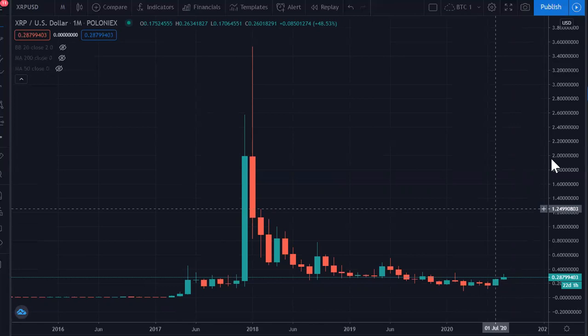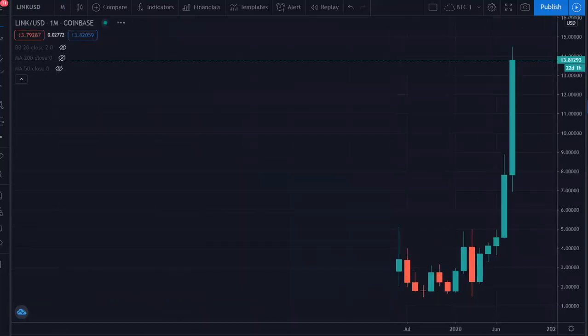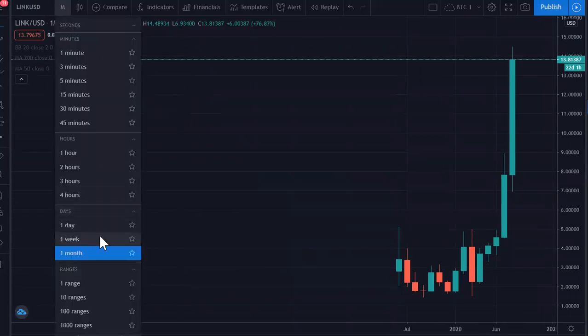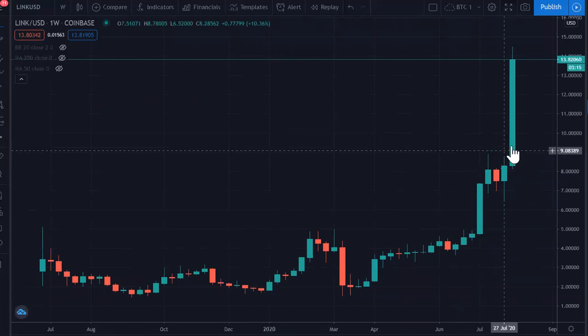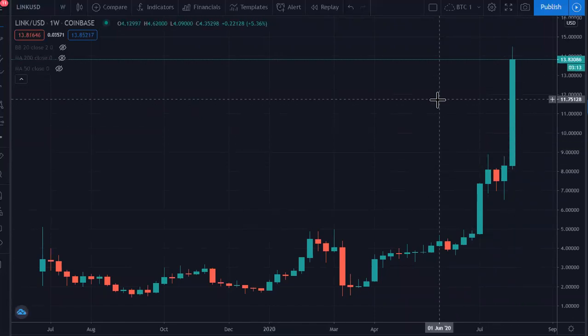So now I'm moving on to some other big players. Something I mentioned this week in previous videos, Link. There's not that much data on the monthly chart for Coinbase, so let's go to the weekly. I mean, look at this weekly candle, and it's about to close, $3.83.